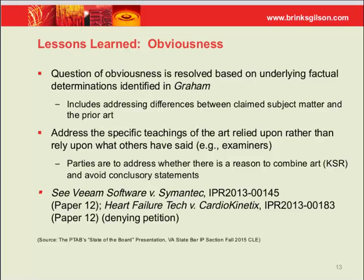Obviousness. Lessons learned when arguing obviousness, which is typically the main argument in an IPR, is combining references. It's the Graham factors that apply. Two things you need to keep in mind. Number one, you need to point where in the prior art reference the element is allegedly disclosed. Stick the board's nose in it. Don't make them guess or go searching for it. Show them exactly where it is, number one.